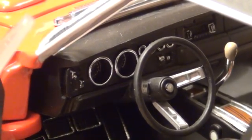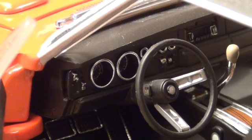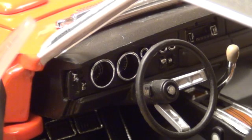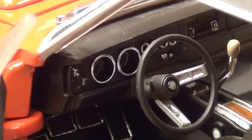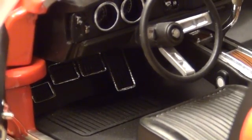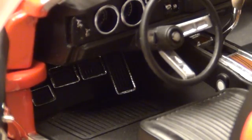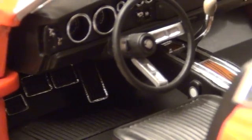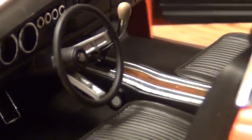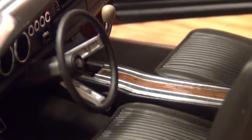And here is the dash. Once again, nice job on the chrome accents around the gauges and the different buttons and switches. I like the chrome trim accents around the pedals. That was definitely a nice touch. The simulated wood on the center console, that's a decal.